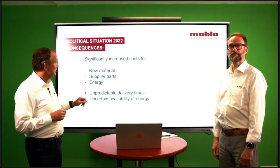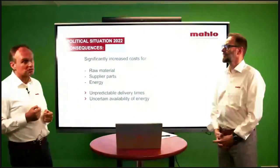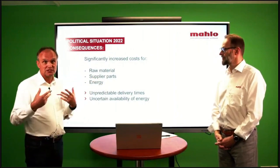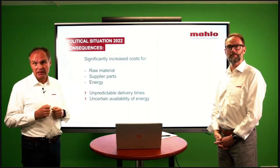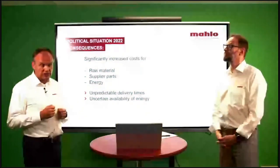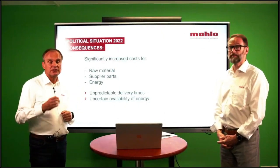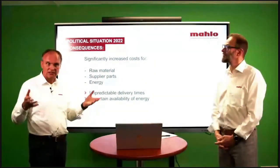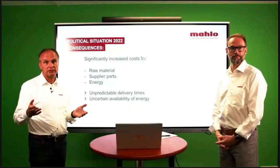The result of this is that we have to face significantly increased costs for the raw material, supplier parts that affects our machine business mainly, and energy. And this is not enough. We have unpredictable delivery times and a great uncertainty of the availability for energy in the future. What happens if they cut down the gas supply completely? Nobody knows what will happen then.